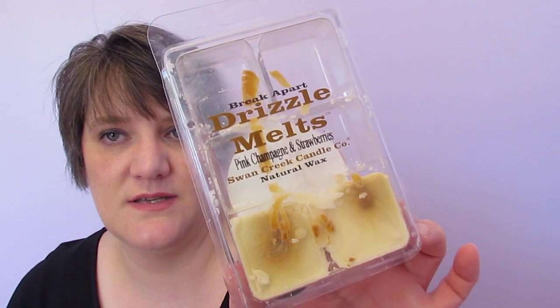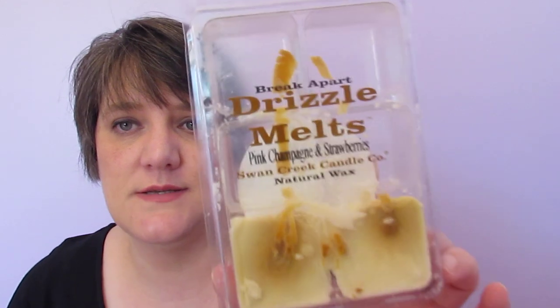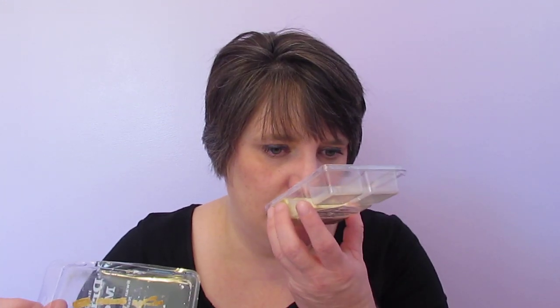This one is one that I bought at the Affair of the Heart and it is coming around again. It's a craft show that comes to Tulsa and it's coming around November 17th, I think. So this is Pink's Champagne and Strawberries. This is what I bought the last time. Absolutely love this. Smells amazing. Uglier than freaking sin. But it smells amazing. If it was pink and sparkly, it would be perfect. But it's this ugly stuff.